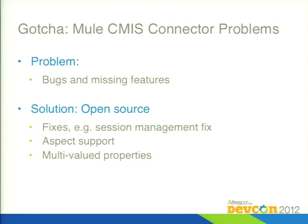So the good news is, this is where open source software really comes to the rescue. This connector is available as a single download. You don't have to go and modify MuleSoft. You can just go download it from GitHub. It's a very constrained number, a dozen source files or something like that, for the implementation of the Mule CMIS connector. You don't need to understand all of MuleSoft or anything like that. It's a very limited plug-in for a connector.